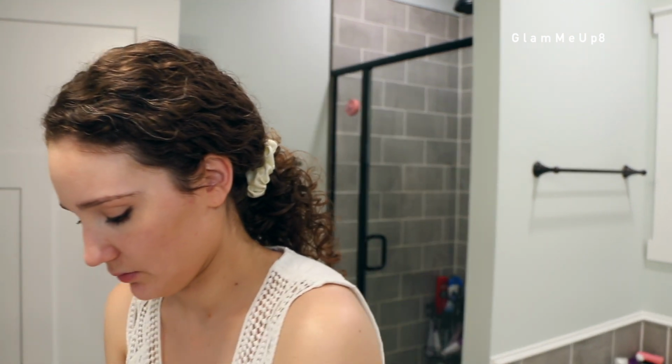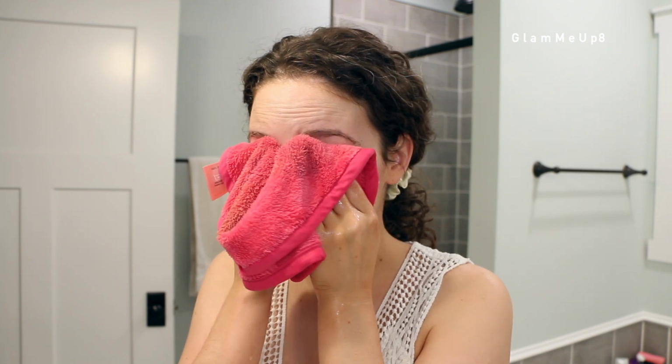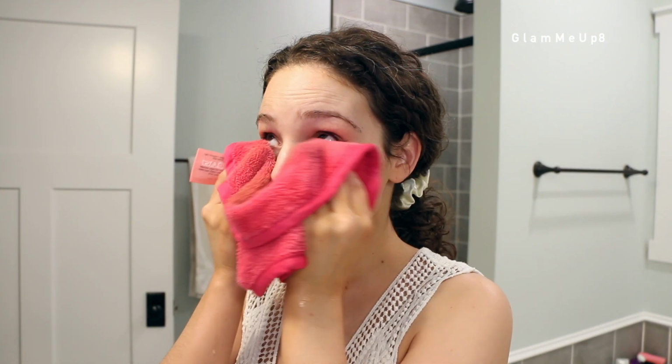It even removes your eye makeup, which I definitely thought there's no way this is gonna remove my eye makeup, and I was shocked. So I usually just let it sit for a second and kind of soften up my mascara and then just wipe gently. You do still have to wipe, it's not gonna remove it in one swipe, but there's no mascara left behind, no eyeliner or anything, so I've definitely been impressed. I haven't tested it yet with waterproof mascara, but that would be interesting to see.